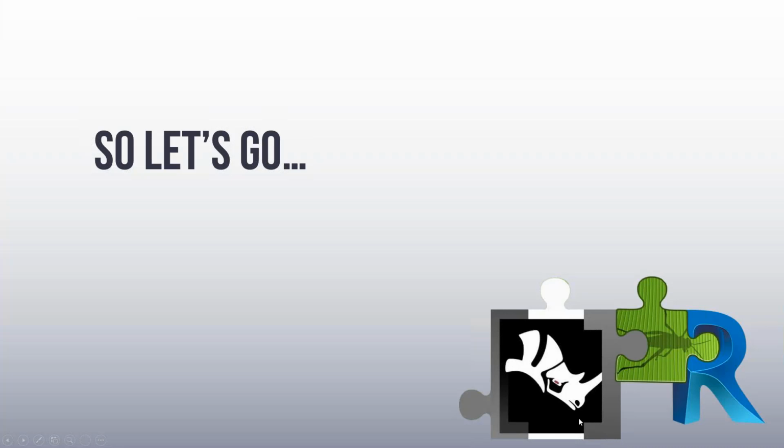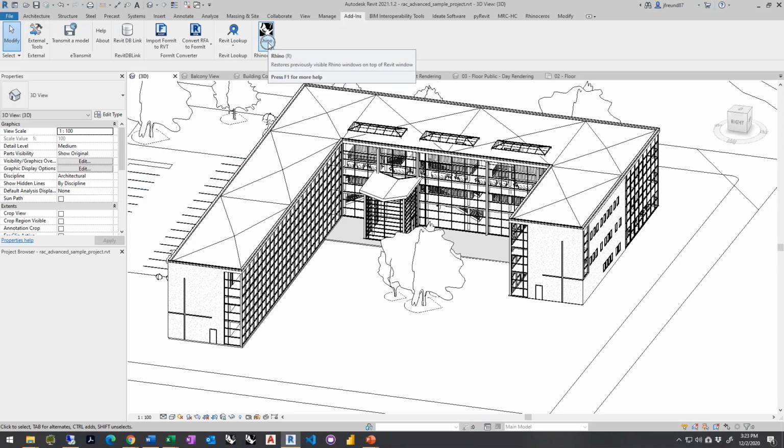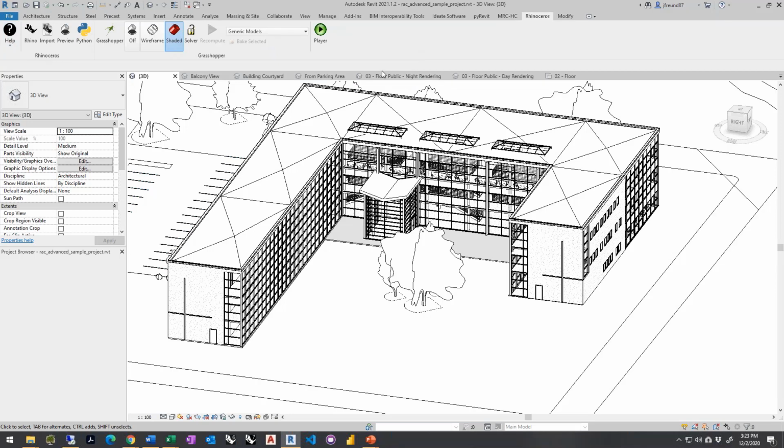Okay, so let's get started here. Let me find the Revit window. So this is the advanced sample project created by Autodesk, and this is the model I will be using to demonstrate some of these features. So right now I've already opened up Revit. I've already started the plugin here, but as I mentioned, you'll find the Rhino Inside Revit within the Add-ins tab in Revit, and you'll just start it by clicking this, and then this Rhinoceros tab will appear, giving you these different options.